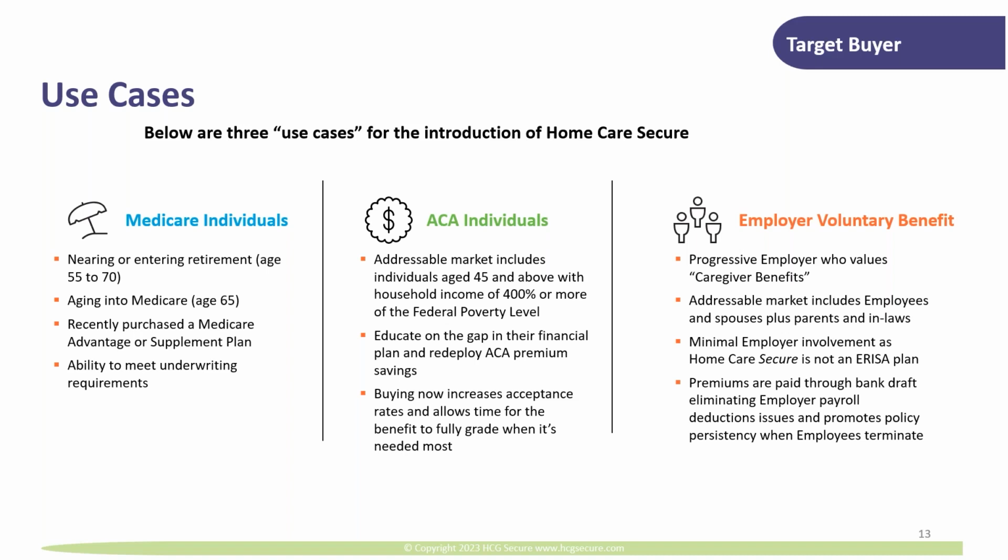From the employee perspective, it's a fully portable benefit that fills a significant gap in their financial plan. And then from your perspective as an insurance professional, each employee represents potential multiple sales opportunities when you consider not only the employee, but their spouse, parents, and potentially in-laws as well.